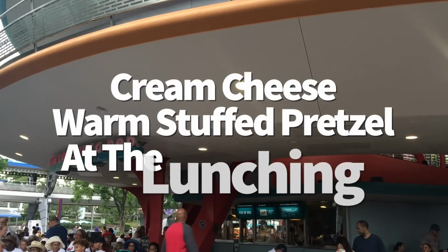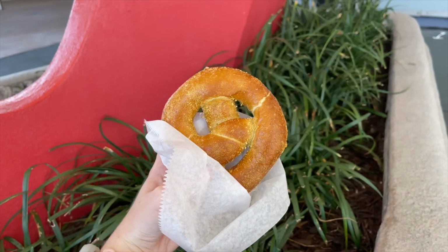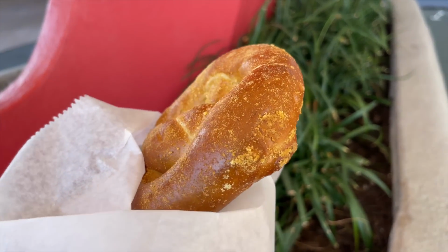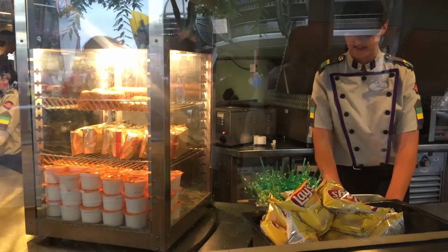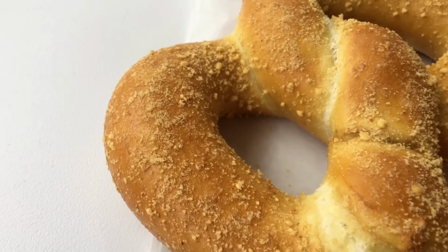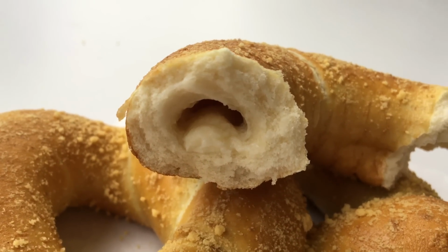Now on the outside, the cream cheese warm stuffed pretzel at the Lunching Pad in Tomorrowland may look like your typical theme park soft pretzel, but just like people, it's what's on the inside that counts. Okay, it doesn't actually look like much on the inside either, but it tastes really good, I promise. So the unsalted pretzel is lightly dusted with breadcrumbs and filled with a ribbon of super soft cream cheese. Not cream cheese icing, just straight up kind of semi-sweet cream cheese like you'd layer on a bagel.